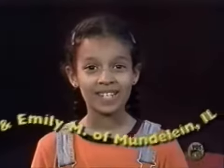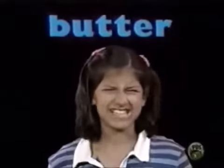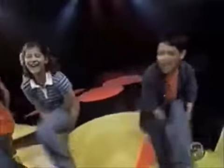Alan and Emily M. of Mundelein, Illinois, sent in this one: Fanny Dooley. Nice. Fanny Dooley likes Ellen, but doesn't like Emily. Why do you think that is? Fanny Dooley likes butter, but doesn't like margarine. Why do you think that is? Fanny Dooley likes poodles, but doesn't like dogs. Why do you think that is? Make up your own, Fanny Dooley, and send them to Zoom.